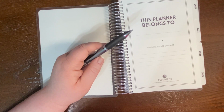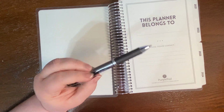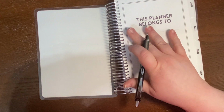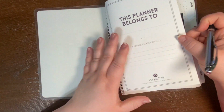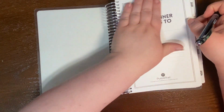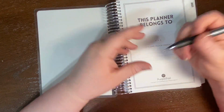And then I wanted to see if they had the paper type. I can't remember. So I don't remember what kind of paper is included in here, but it's very bright white paper and it feels really, really smooth. It doesn't really have any grit to it or tooth to it.